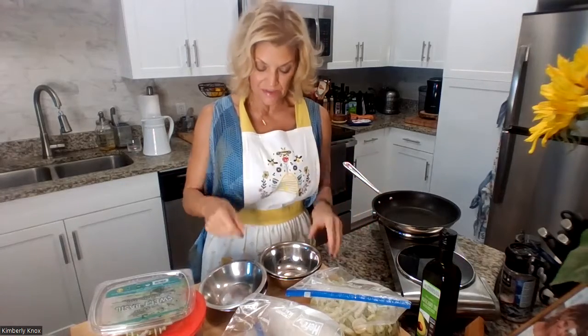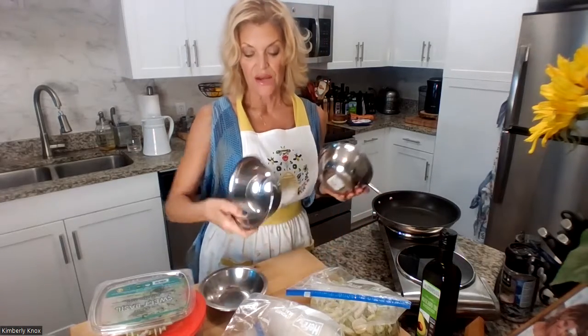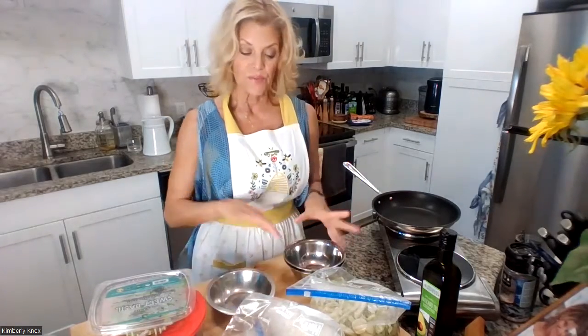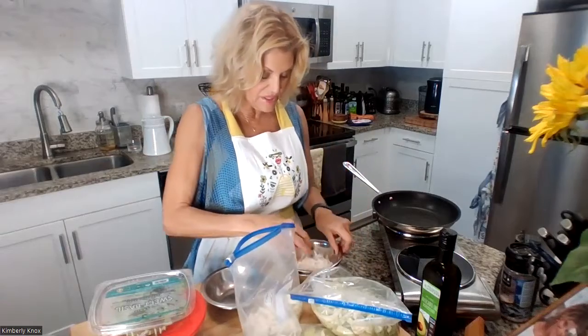Okay, so this is where having your little prep bowls that I recommend in the book, in the beginning of the book, in the intro section. These deep bowls, you can get these all on Amazon. These are a little bit smaller and flatter. So we're gonna put some of the stuff in there. It keeps everything looking neat so you don't feel overwhelmed. Let's get a nice handful out of the onions.